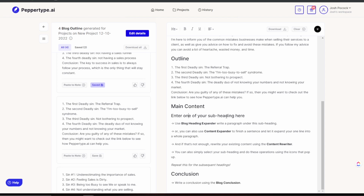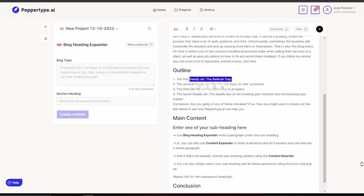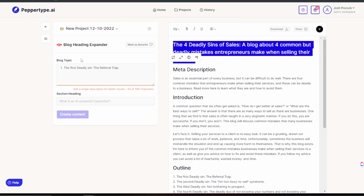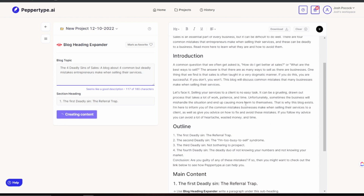Enter one of your subheadings here. So use blog expander. Oh, that's super cool. So enter one of your subheadings here in content. So let's put this here. Use blog expander to write a blog topic there. Oh, that's what you do. So then the section heading is this. For the title here, section heading here, for first deadly sin.